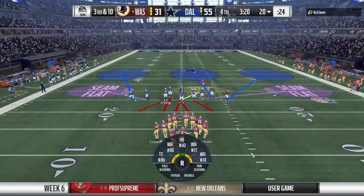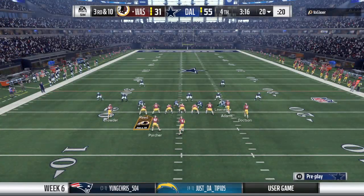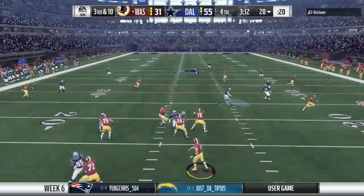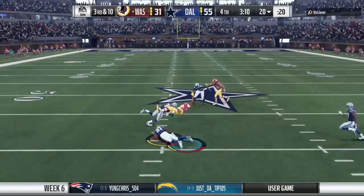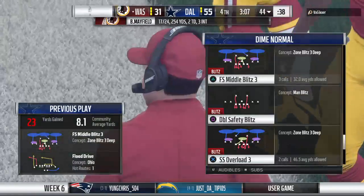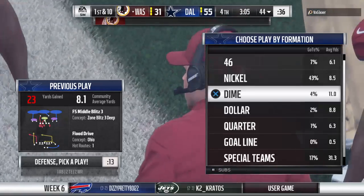The Redskins on 3rd down. They've only converted once in 4 tries. This is 3rd and 10. They're going to look to throw. Jordan Reed has it. And he's going to have a first down as he's brought down at the 44-yard line. 23 yards on the play.